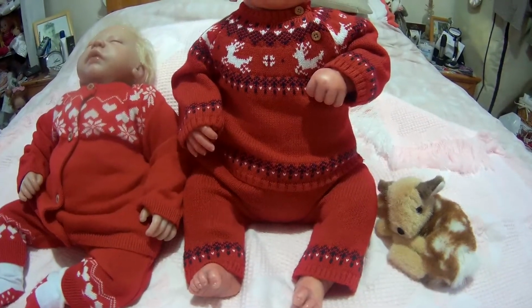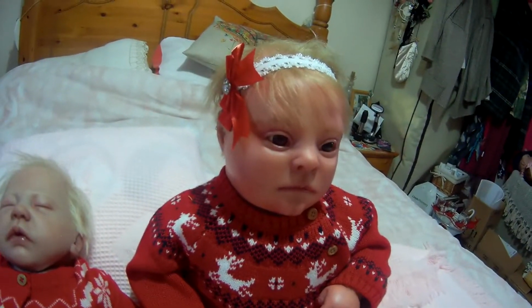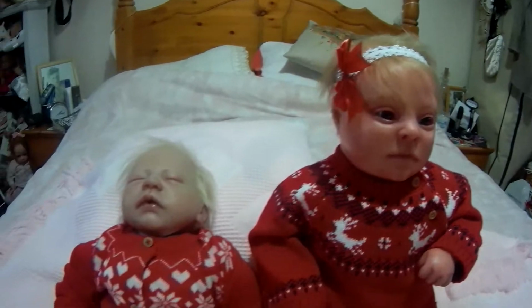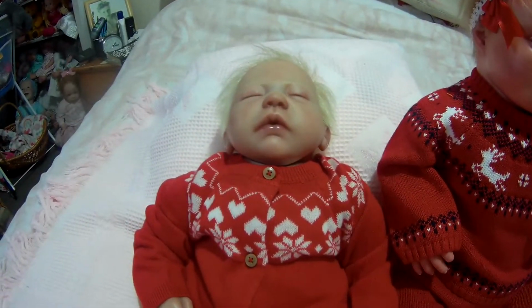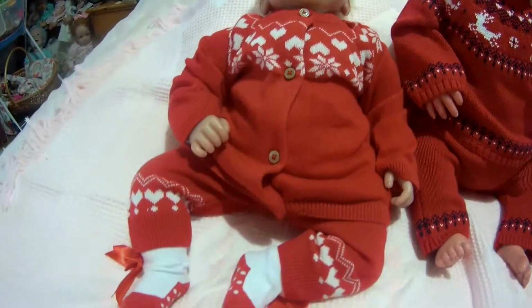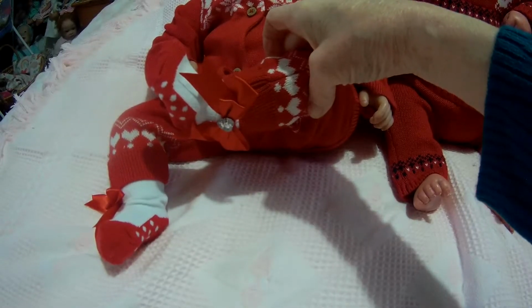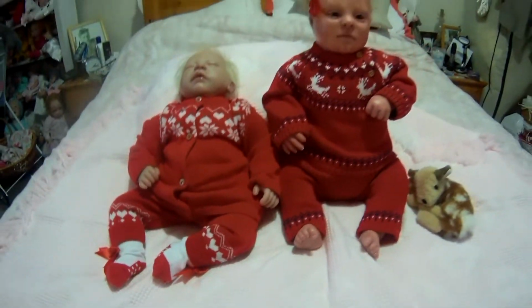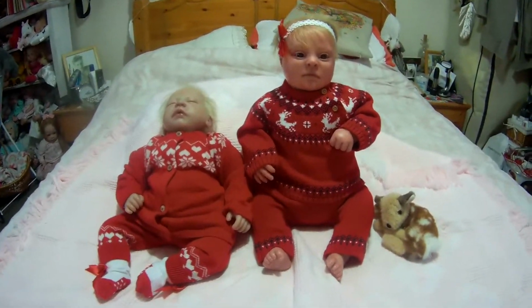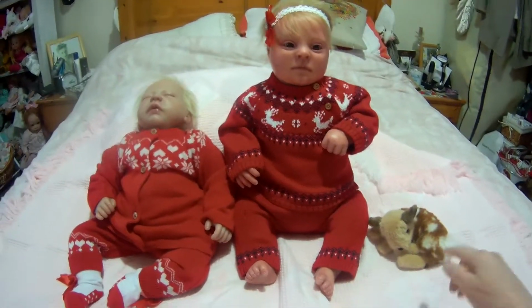No socks for this one, I'm afraid, but a headband. And secondly, this one. She sleeps. And she has got on her socks, which you can't really see very well because of the way she's lying. There you go. So I was very pleased with them, and I'm pleased they fitted them. It's got a little fawn, a little baby deer there.